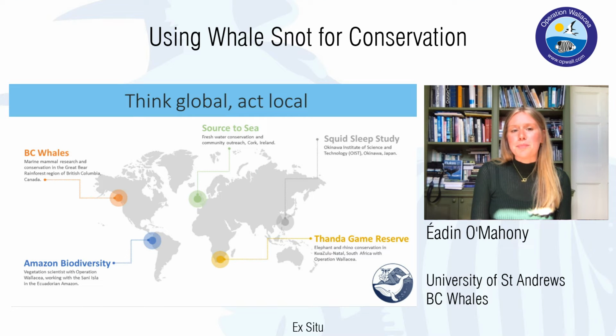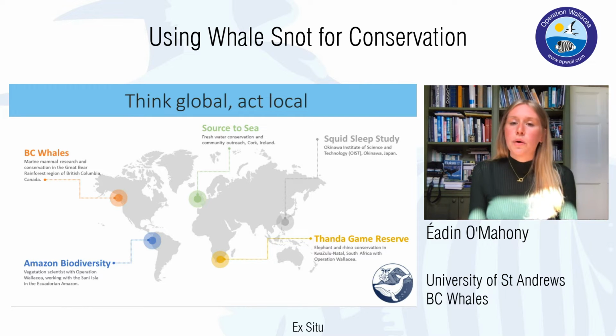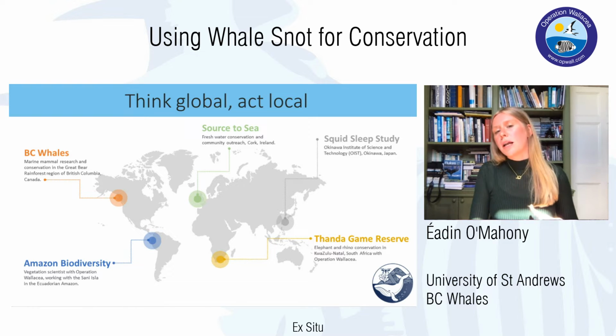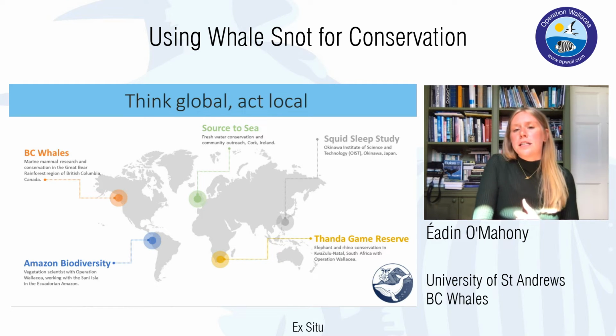And we were working in Tanda Game Reserve, particularly focused on calculating the carrying capacity for elephants and rhino within this fenced reserve. So looking at the levels of browsing as well as things like bird diversity. So very interesting experience and really my first taste of what it means to be in the field, up early, up late, working hard in challenging conditions.